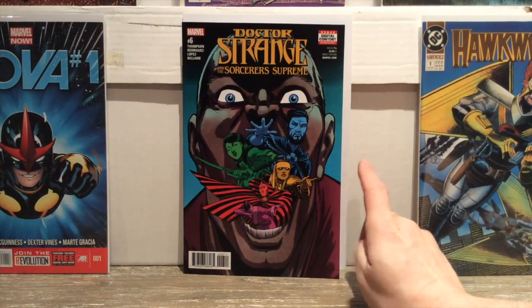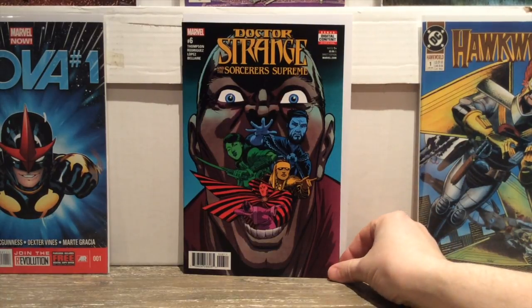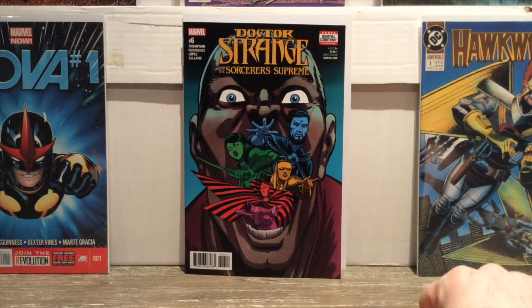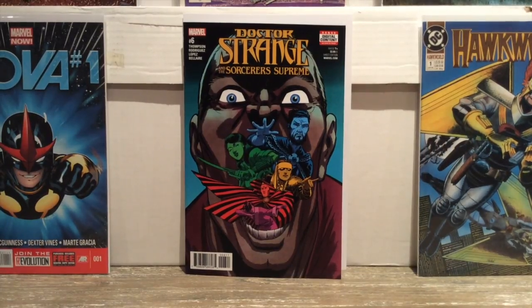First up, Doctor Strange and the Sorcerer Supreme. This is kind of like the Doctor Strange team-up book with all the wizards and witches and mystical characters throughout time and space and parallel universes, who team up to find all those magical threats that we don't even know are there, but they have to take care of that before we even know.